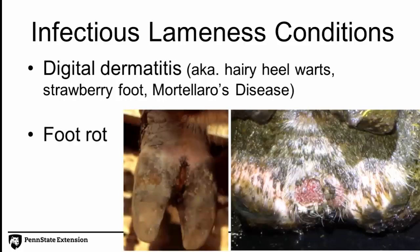Foot rot is another condition that occurs. Again, it is a bacterial infection, and what we tend to see with foot rot is that we have a swelling in between the heels here. So we'll see cracking or rough skin between the claws, and then we see inflammation or swelling here in between the heels of the foot. And so those cows can be pretty lame, and foot rot can certainly be a problem. We don't see it in general as frequently as we see digital dermatitis. But again, both are infectious conditions, and we're going to try and prevent those in fairly similar ways.